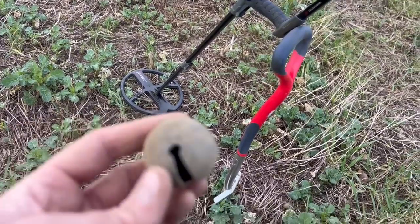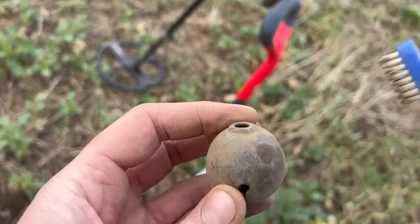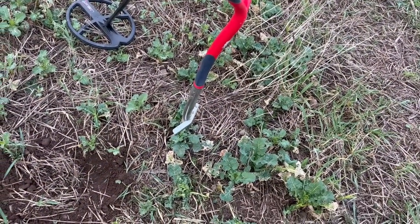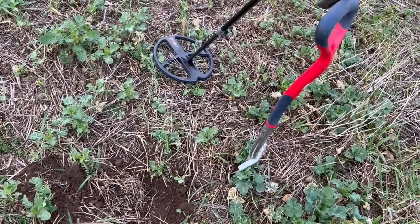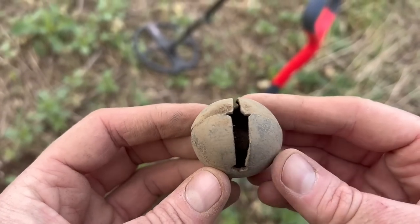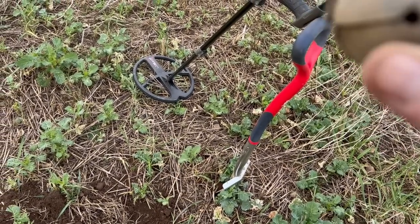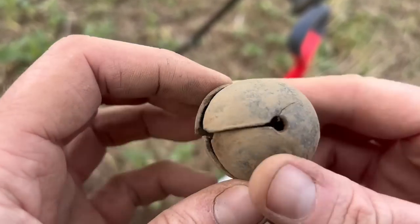Well, folks, I am over the moon. Perseverance pays off. That is indeed a bell. Now, unfortunately, because it's lost its little loop at the top, it's very difficult to make it ring. Let me get my brush out of the way. But that's about as close as you can get. See, if you look inside there, you'll see a little iron ball. So that is some sort of bell. Whether it was attached to an animal, I mean, dare I say, maybe it was waved about when the condemned man or woman was coming to be hung or to be burned alive.